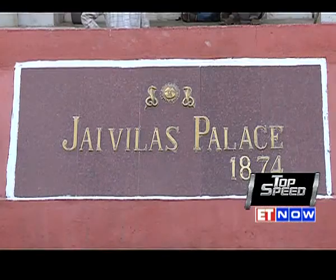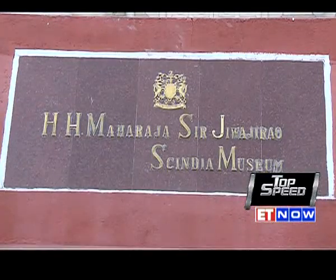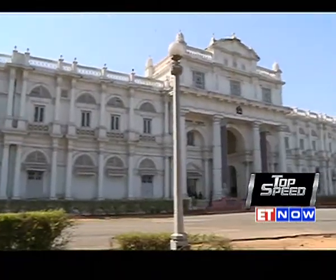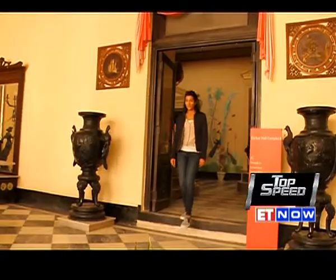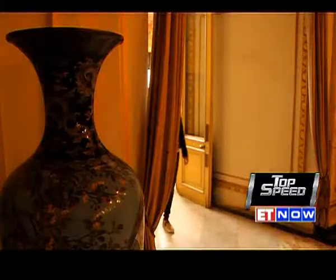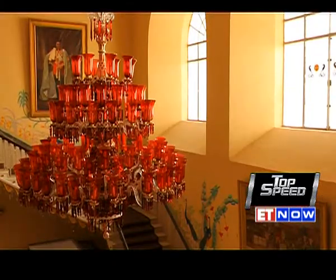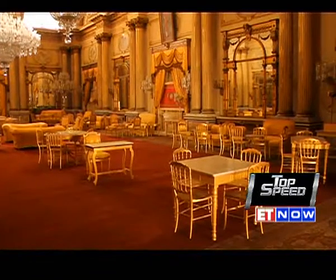The Jaivilas Palace was built by Maharaja Jayajirao Scindia in 1874, using prisoners from the fort. The palace was designed and built by a European architect under the guidance of Maharaja Jayajirao to welcome King Edward VII. It has 400 rooms, out of which 40 have been converted to form the museum. And from these, you can infer just how grand the lifestyle must once have been.